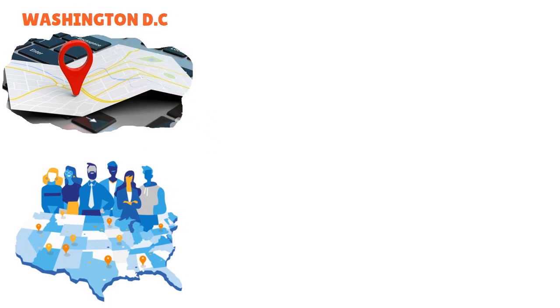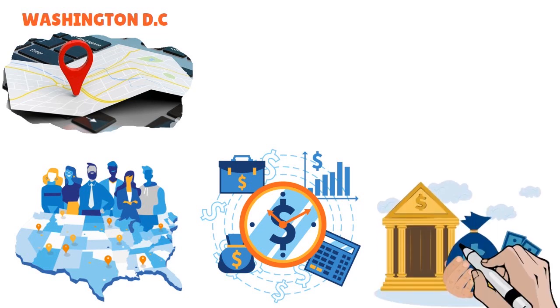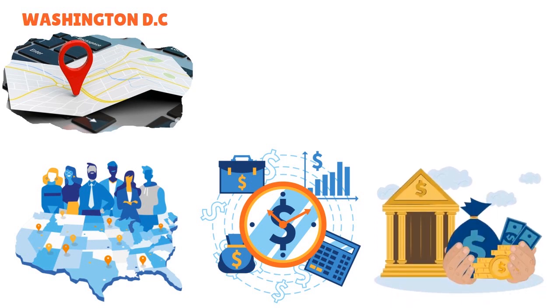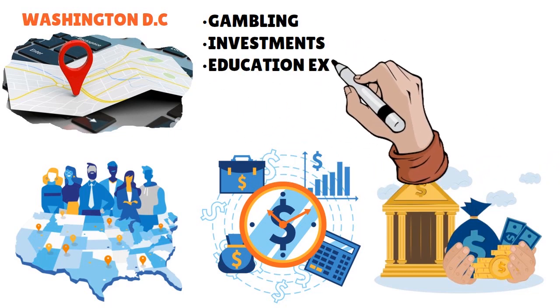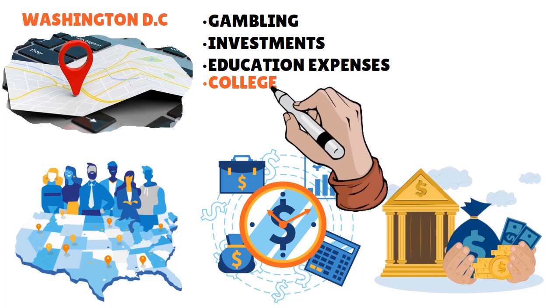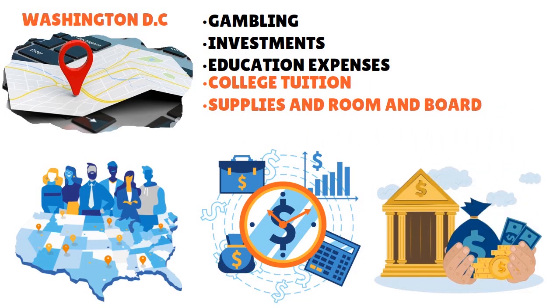One thing you need to make sure of is that you specify to Upgrade the use of loan proceeds, because Upgrade wants to make sure you're not getting a loan for illegal things. You're not getting a loan for gambling, for investments, or for education expenses, including college tuition, supplies, and room and board. Basically, if you're looking for a student loan, you might as well just get a student loan. An Upgrade personal loan is not for those things I just mentioned. That's really important to think about.